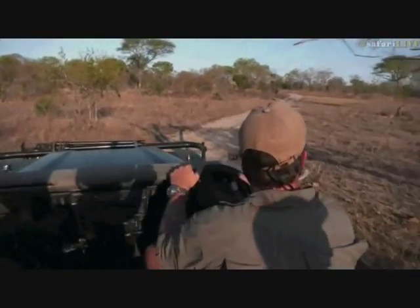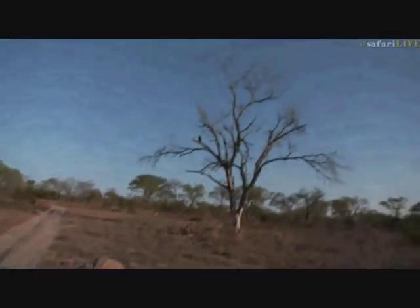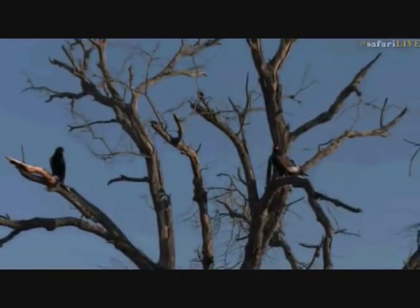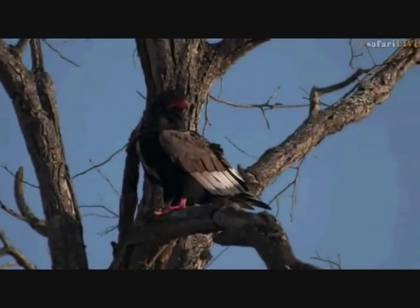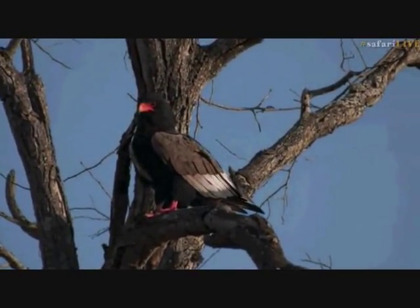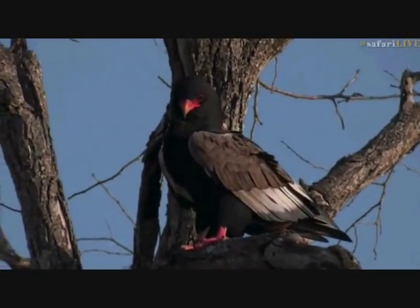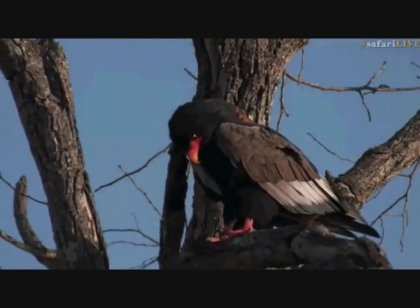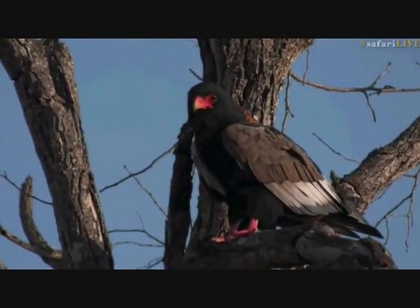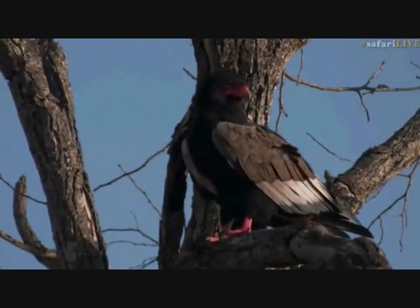Looks like they are. Hey guys. Oh no, there goes one. I didn't want it to go, but one is gone. So the male's gone, the female is now still there. You can see the white on her wing pattern. There we go. Look at that. Is that not beautiful? That is absolutely a wonderful view of a Bateleur. It doesn't get any better than that.